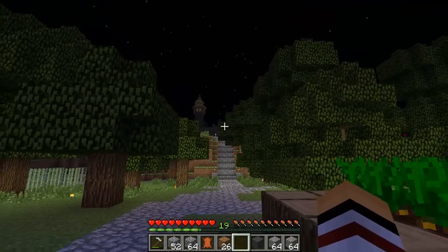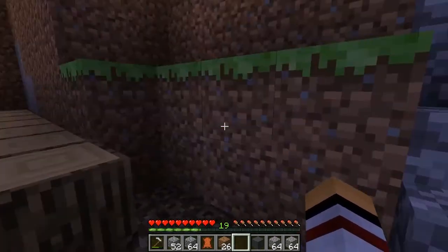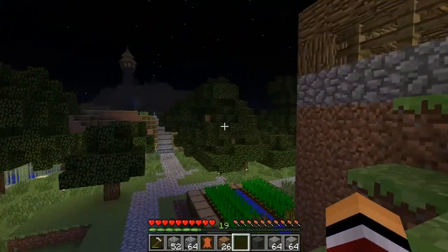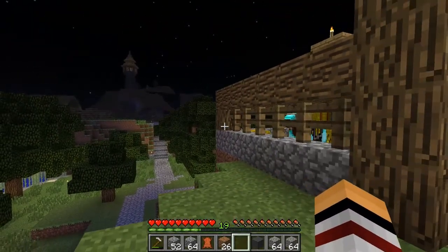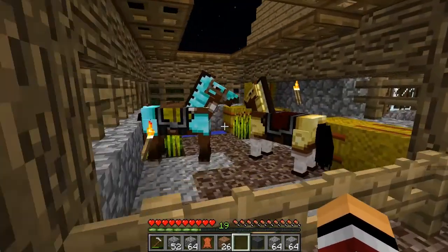The tower should disappear any second. I can see this farm, but I can't see the house. I just heard his horse. Where the hell's his horse? Oh, it's up here. I don't know why that tower isn't going away. Oh, there it goes. Bye, tower. Yeah, he has two horses.